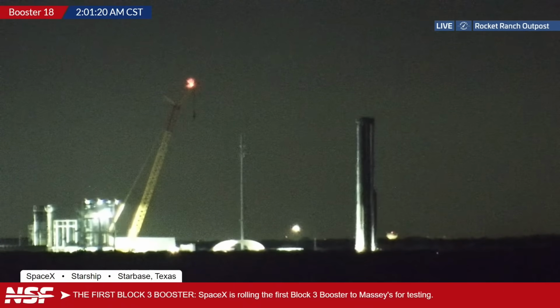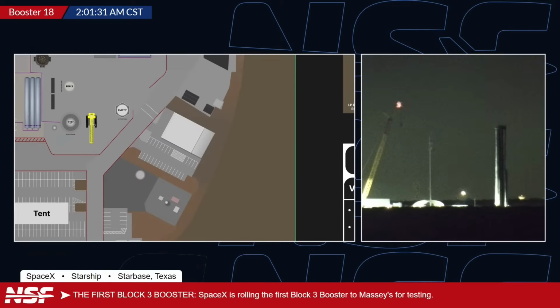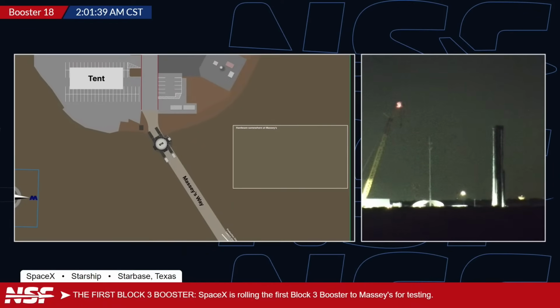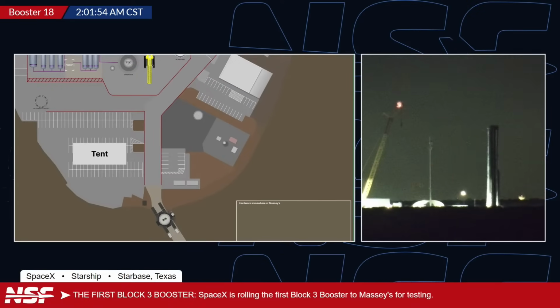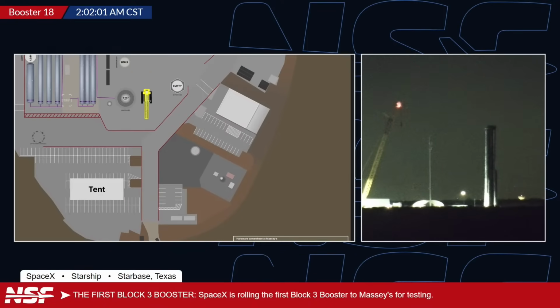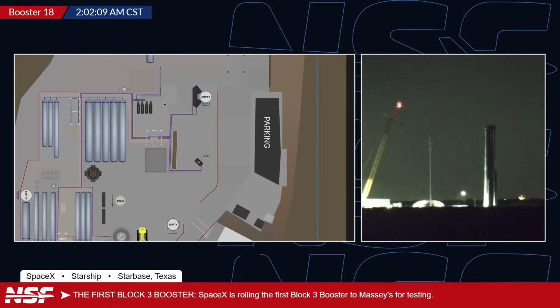All right, now here is... I want to hear from Kevin, and I want to hear from Ryan. Oh, there you go. So that left-hand side view is from the Starbase tracking Figma board, which if you don't follow Starbase tracking, you should. It's a great team, and it's this incredible overview map of the production site, Masseys, and the launch site out at Starbase. It's honestly the easiest way to know where everything is at this moment. Because if we were looking at the production site, you could see what's in which spot in the bays. So this is a super cool view, and you can see Booster 18 is entering Masseys.